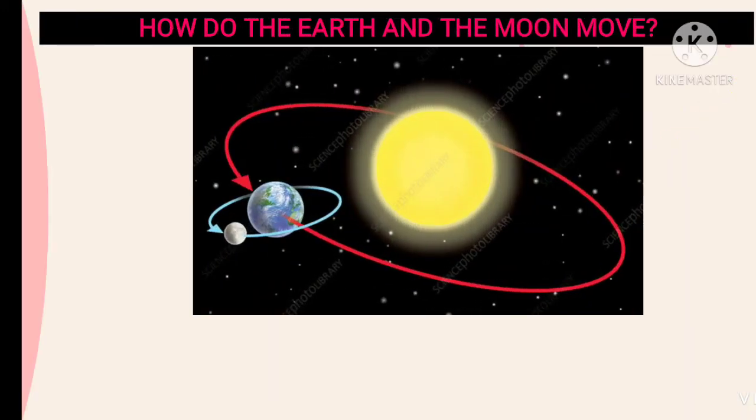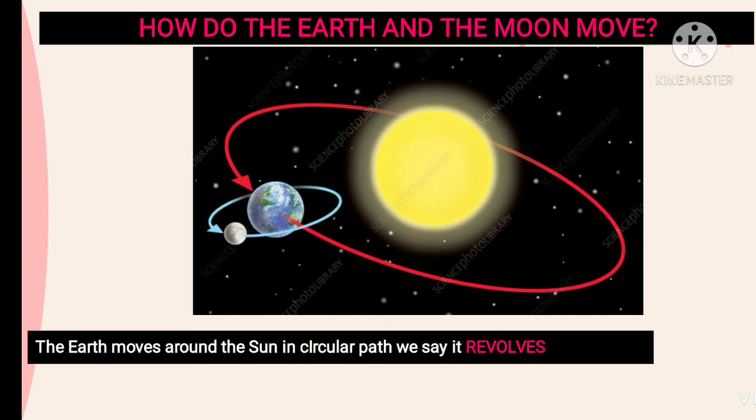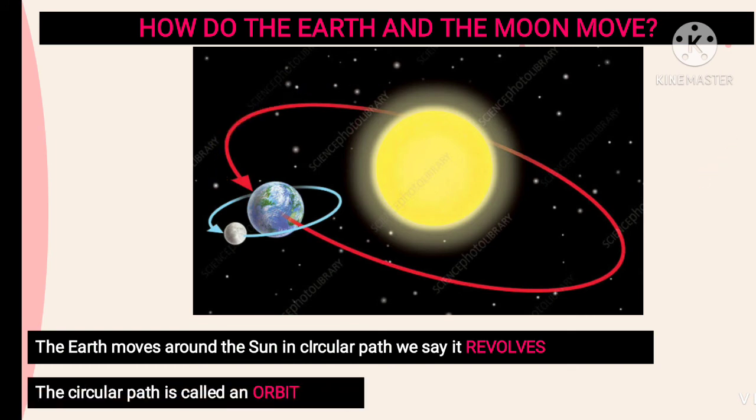Now, how do the Earth and the moon move? Let's take a look. We know that our planet Earth moves around the sun. One complete movement requires 365 days. The Earth moves around the sun in a circular path. We say it revolves. One revolution needs 365 days to complete. And the circular path is called an orbit.